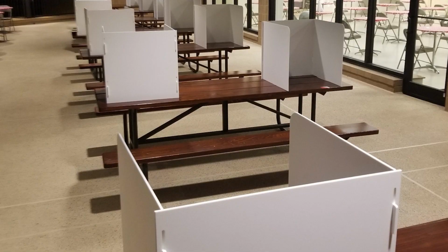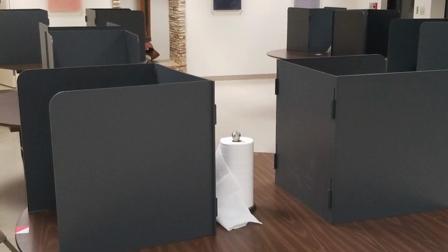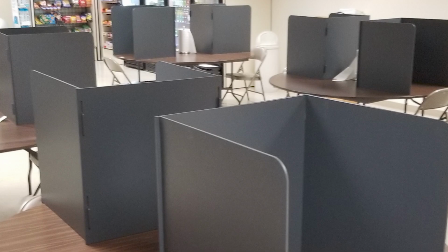With that said, we had one of our customers who we make machine guarding for contact us because they had some employees that had contracted the virus, and they wanted some workstation partitions, dividers, and we made them for them.